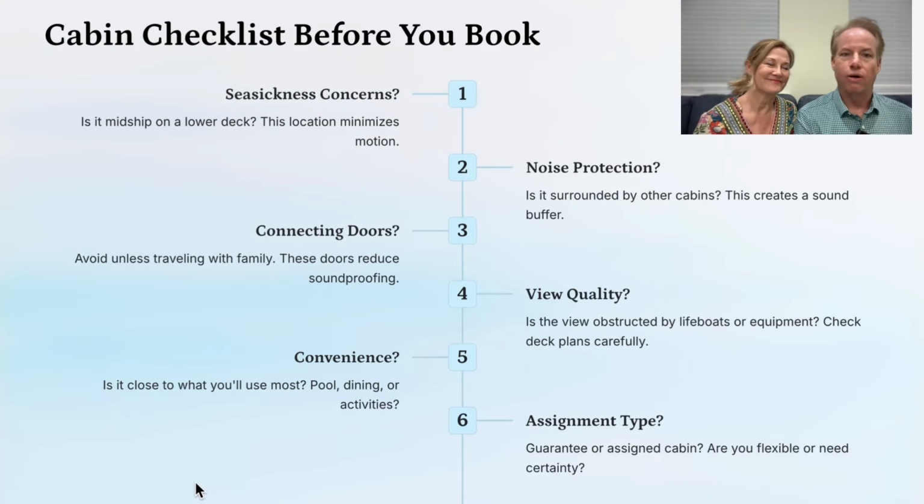Most times when we book, we almost always like to pick our cabin, but we have a cruise or two coming up where we're pretty satisfied with where the cabin choices could be. And we actually booked the guarantee because the savings were just kind of worth a little bit of that variability. So, a good checklist to really go through before.